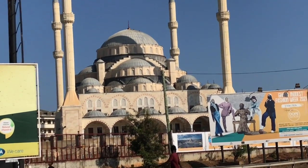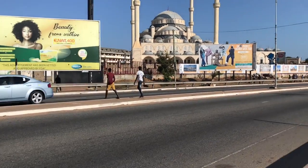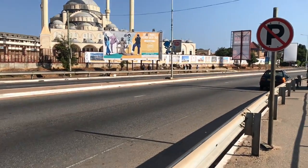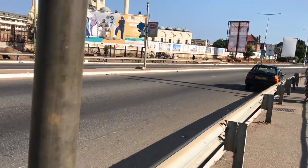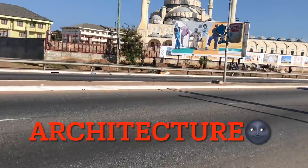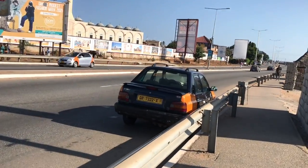Which is the National Mosque of Ghana, which has a senior high school in it, and the mosque itself. And you can see the architecture, you can see the design, the structure of the building is really beautiful, and I like it.